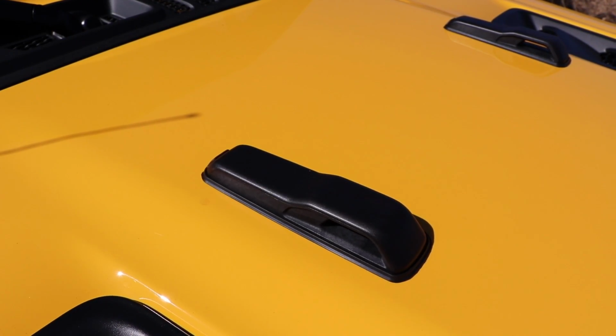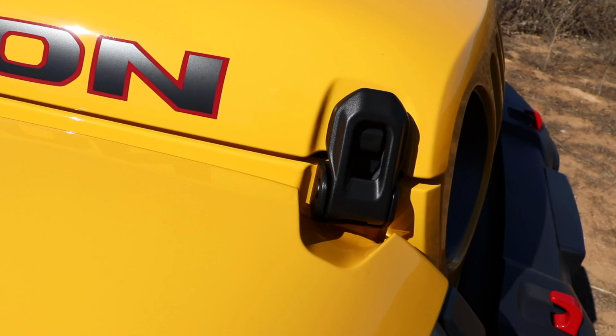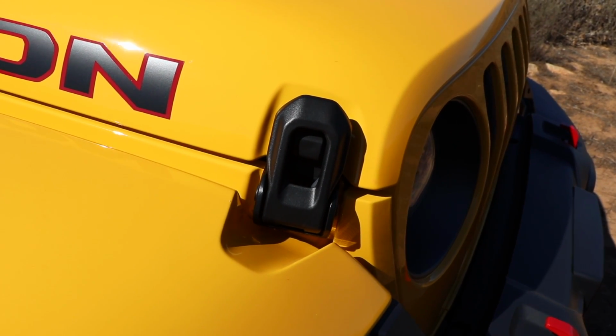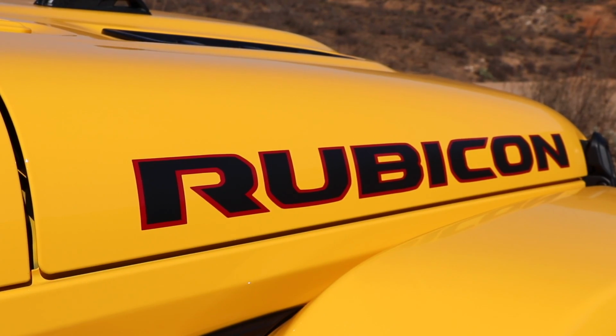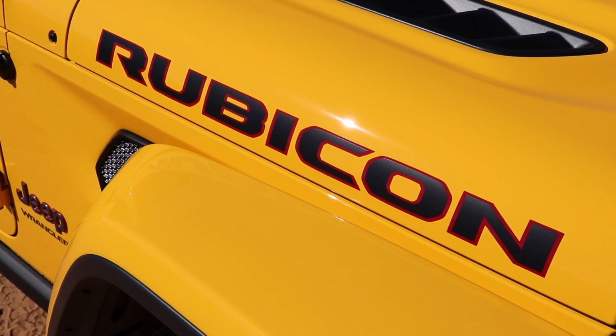That's something I need to do, but they're integrated with the windshield washer. Jeep has also upgraded the latches here. They're much stronger than the old ones. I'm very happy they made that. I love the design of the Rubicon decal. It's that flat black with the red around it. I think it's a really cool look.